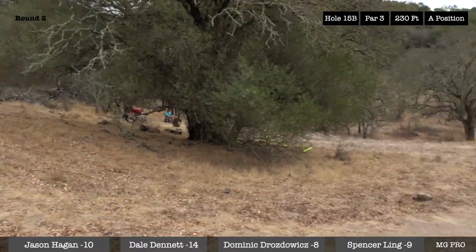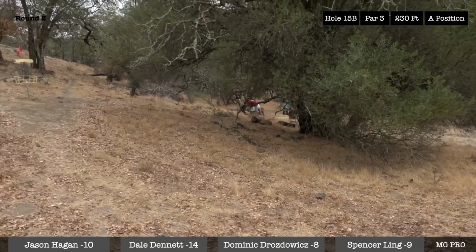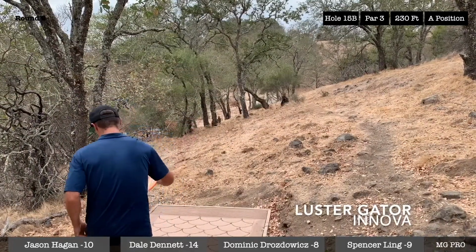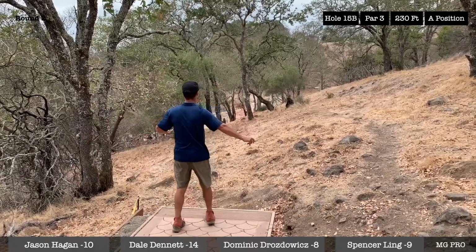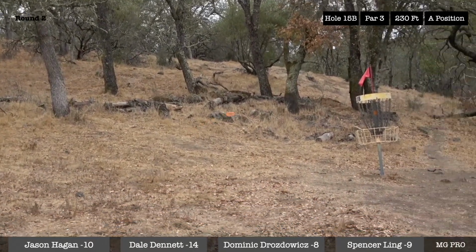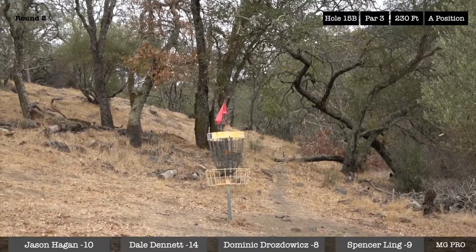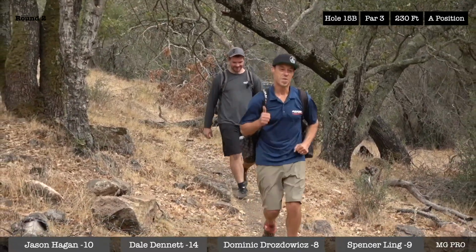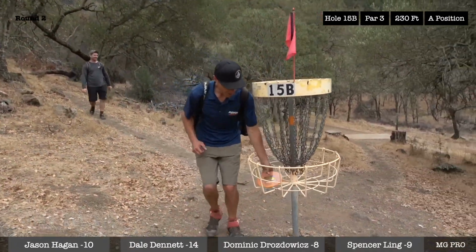But what a line from Spencer, the out-of-towner, who just throws through all the trees like there's nothing. You really don't see too many locals go that route, just because it's lower percentage, but it seemed to work out for him. Dom throws this low, but it's just right. Ace in the basket! That is how you rally after going bogey-free through 13 holes. And he just aces one of the most tight fairways we have on our course.